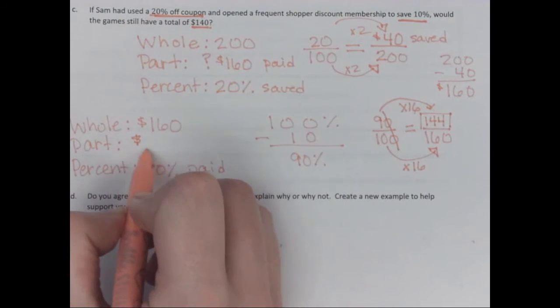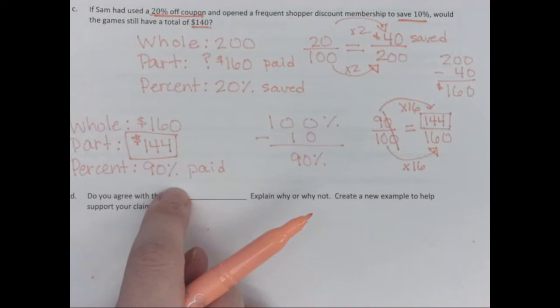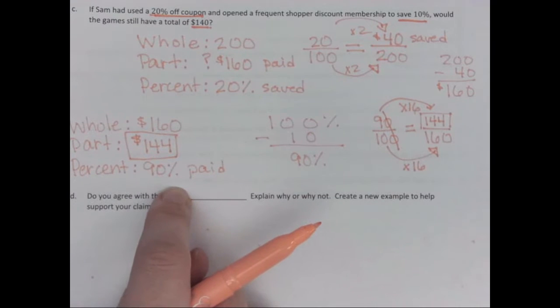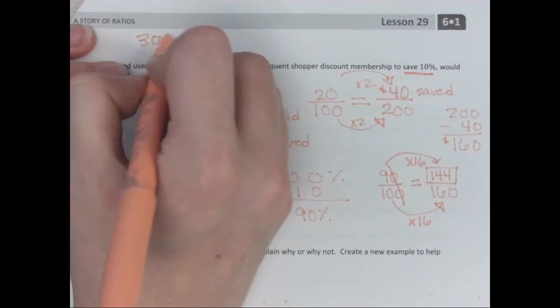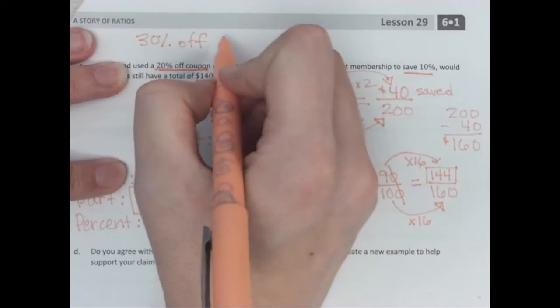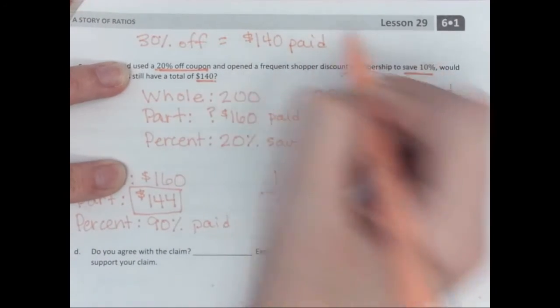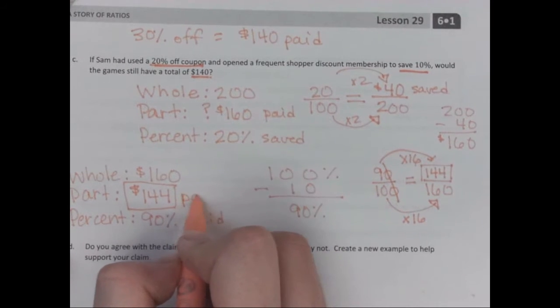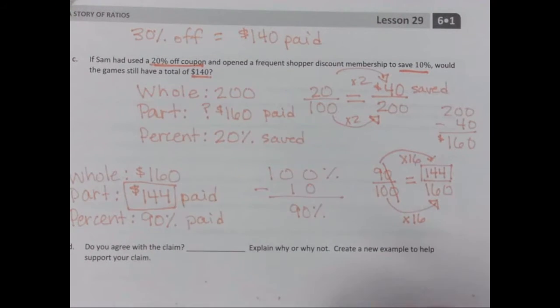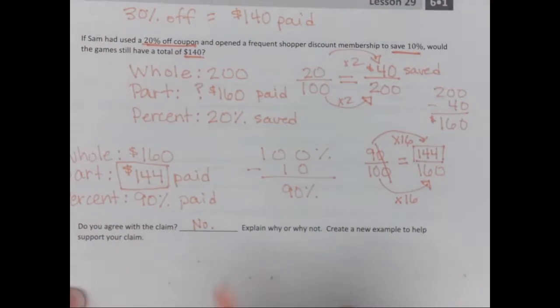So the part we pay after we take 20% off and then 10% off is $144. Okay? So in part B, when we had 30% off, we paid $140. In part C, we took 20% off and then 10% off. Did we pay the same amount? No. So do we agree with the claim? Is it the same? No. Why or why not?